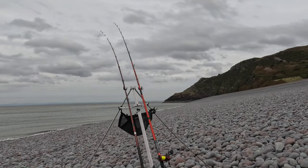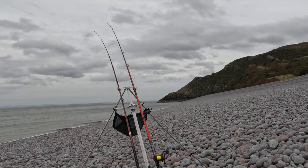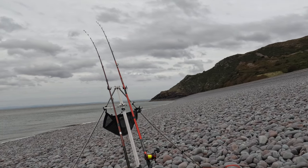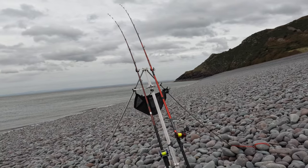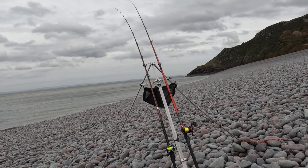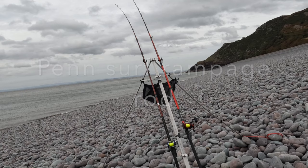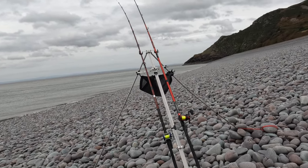So here are my two rods. I've got my Daiwa Tournament rod on the right hand side, 14 foot, teamed up with a Penn Mag 525. And then on my left hand rod, it's a 13 foot Penn Surf Blaster or something, I can't remember what it's called now, and that's with a 30 year old Abu Elite 6500.